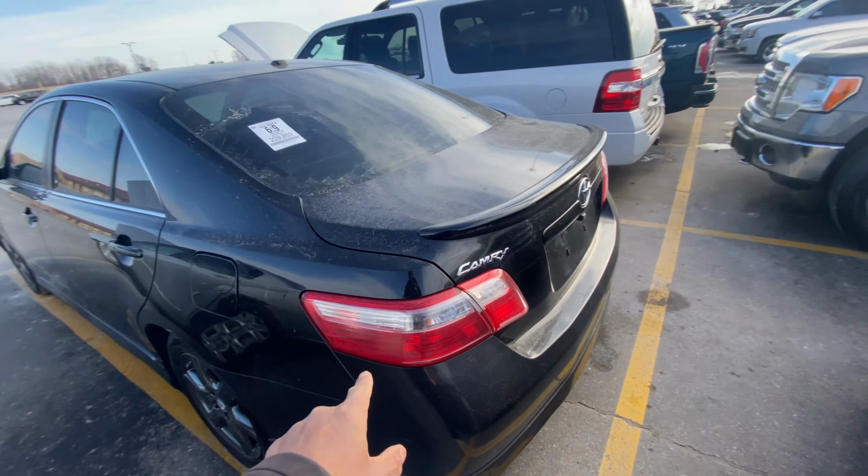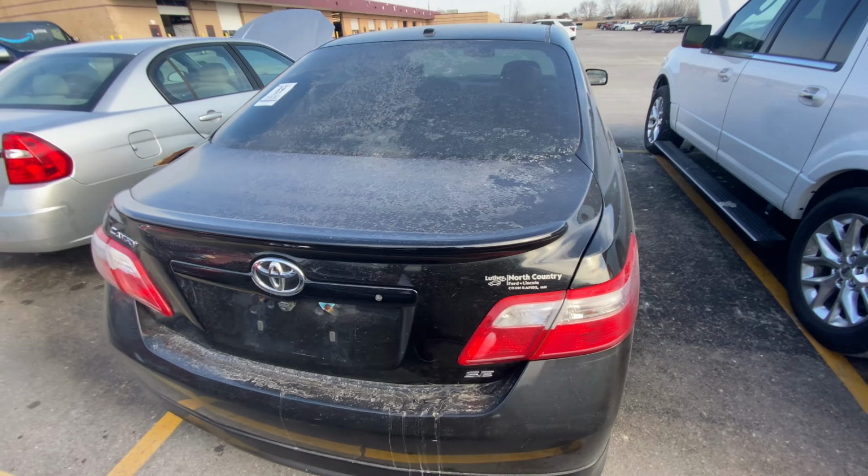With these black cars, I always get them buffed just because I like for it to pop.